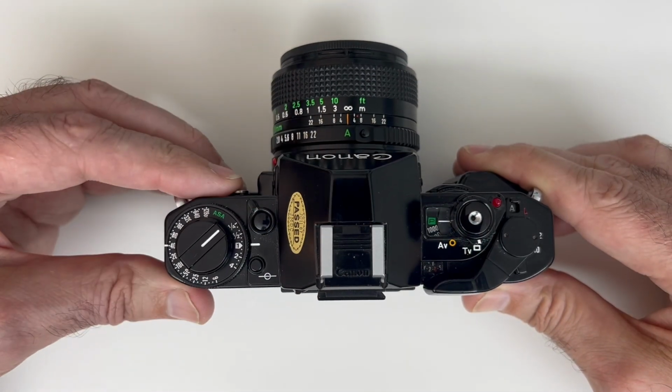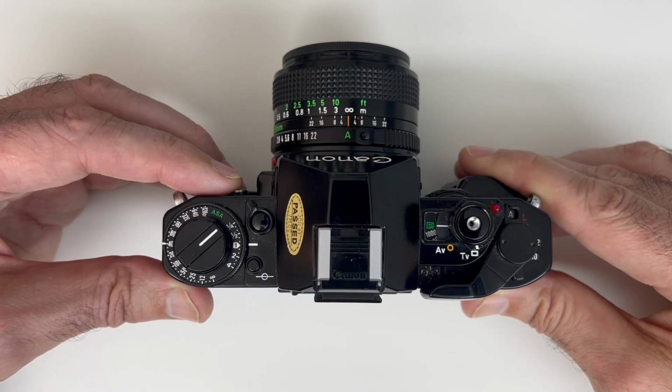The A1 has another kind of cool feature. They have a little switch right here, and if you flip that switch, it turns off everything in the viewfinder. They did that because they felt that there were photographers out there that would like to be immersed in the moment and not have extraneous LEDs or whatever in their way. They don't have that in this guy.